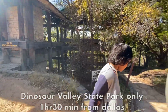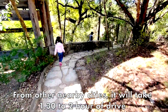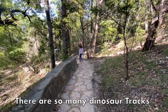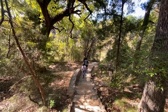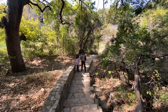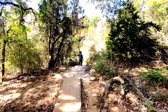Dinosaur Valley State Park is the second place to see dinosaur footprints in the USA. And this is only 1 hour 30 minutes from Dallas. Other cities next to Dallas, like Fort Worth, will be about 2 hours away. But even though it's 1 hour 30 minutes or 2 hours, this place is awesome because there are so many dinosaur tracks. If you ask every single park ranger, one would say, I found 2 new dinosaur footprints here, and another would say I found 5.